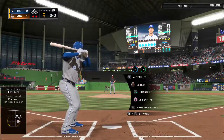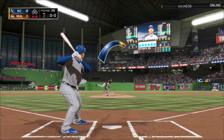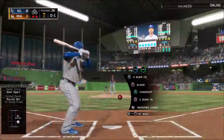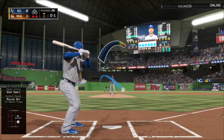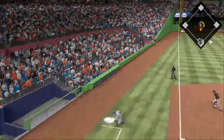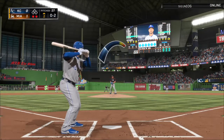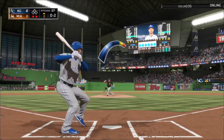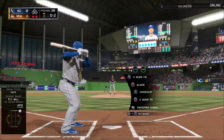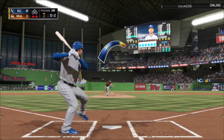Christian Colon into the box here in the top of the second, looking to keep this inning going. Sends that one out of play for strike 1. Bases are empty here with 2 men out. And this is hit sharply toward the third base coaching box, a foul ball. Protecting on 0-2, so we'll do it again.